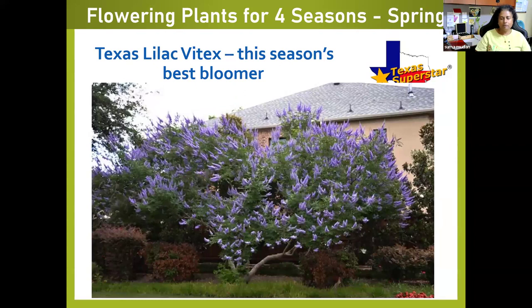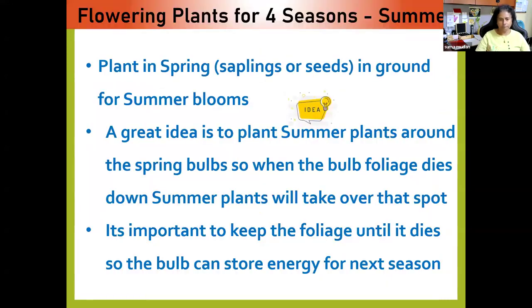This is, again, one of the best little trees that one can have if you have a small yard. This is our answer to lilac. On the East Coast, we grow lilacs, which have fragrance. Of course, vitex doesn't have fragrance, but it's beautiful. It comes back every year. It's a great little plant to have.